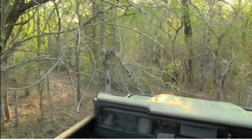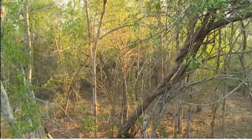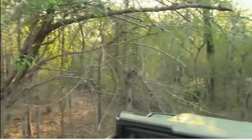What I'm going to do is just slowly reverse back and see if we can't get a slightly better view in there. Of course, there are lots and lots of trees in here, which is not the trees' fault, of course. They have the same right to life as we do, of course.